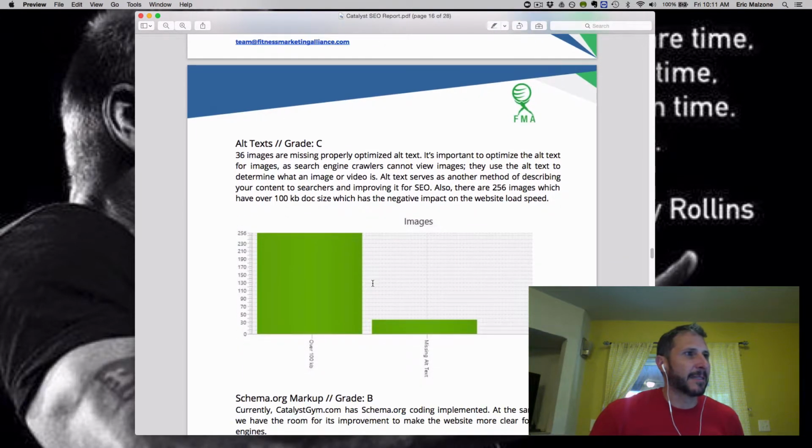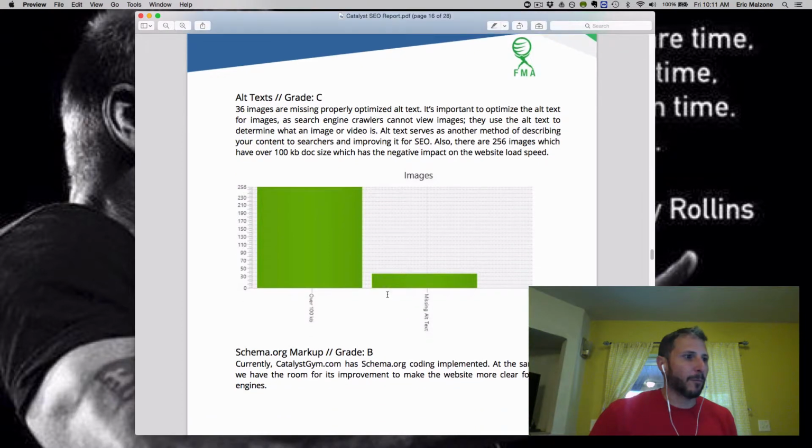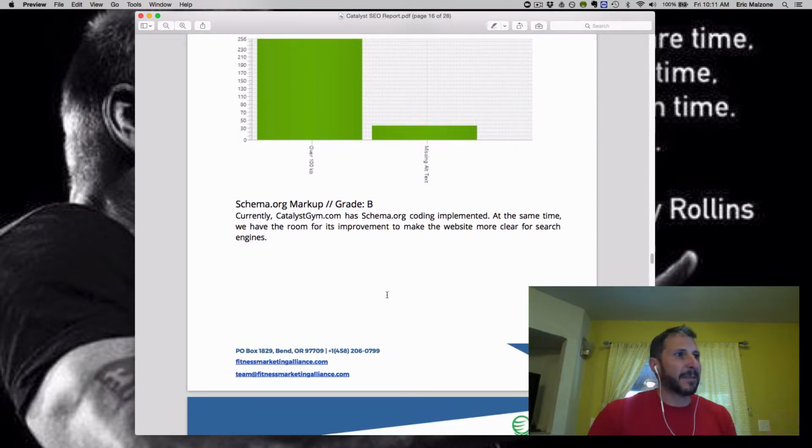Alt text, C. As you know, alt text is when Google or search engines go through, they can't actually see the images on your site. So they're essentially blind to that. All they go by is what's in the alt text. And you want the title tag, the meta descriptions, alt text, all that stuff to have similar keywords or similar words within it so that it all points in one direction, and Google knows exactly what to do with it. So we'll take that and we'll fix that for you.